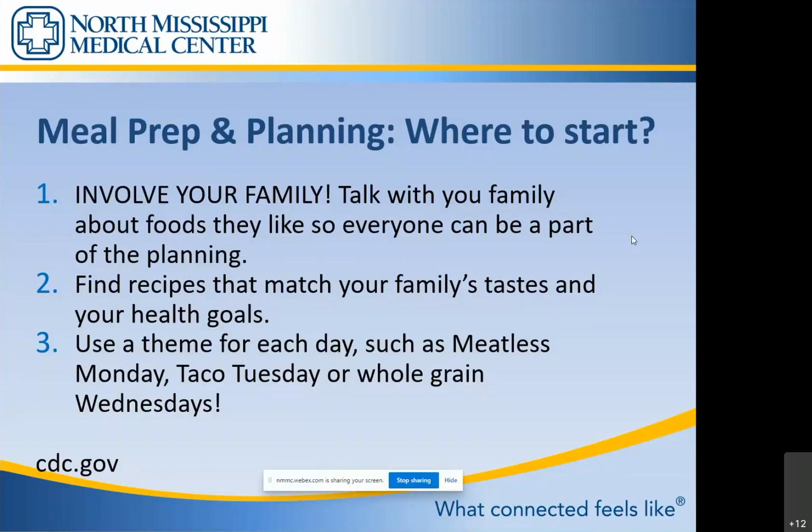So talk with your family about foods they like so everybody can be a part of the planning. Find recipes that match your family's taste, things that you may eat a lot of. Look for healthier ways to cook those. I actually went to the CDC website to look for some information on diabetes and meal prepping, and they had some good information, and one of their recommendations was using a theme for each day, such as Meatless Monday or Taco Tuesday. You can put a calendar on your fridge and involve your kids and let them write it out, and like I said, if you involve them, you're more likely to stick to your goals.